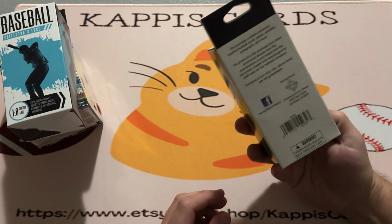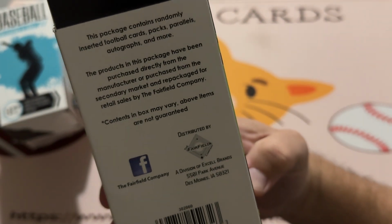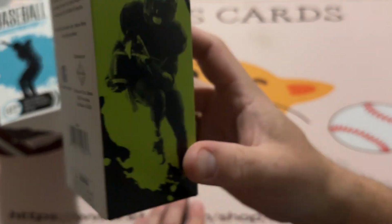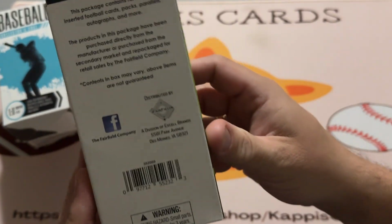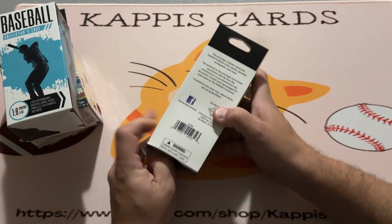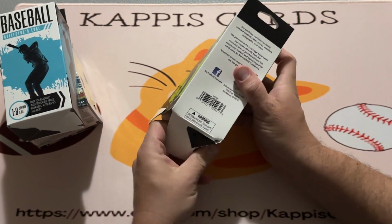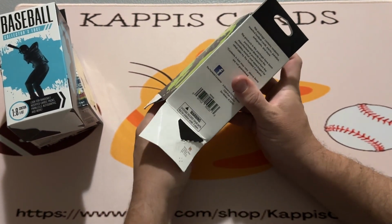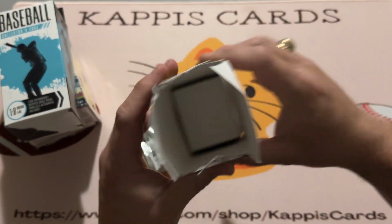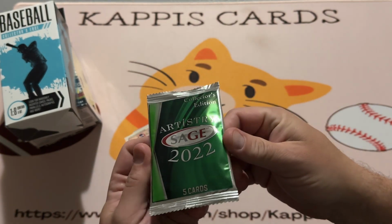If you're not familiar with these, the football, this is a Fairfield product, and it does not have a manufacturing date on it, but still, this is going to be mostly Sage. What you're kind of hoping for in here is a pack that isn't Sage, but you shouldn't be surprised if it is. There's roughly 20 cards or so in here, and I got a Sage pack. So there's the box. Here is our Sage 22 Artistry pack.